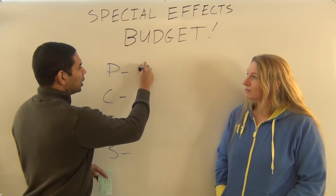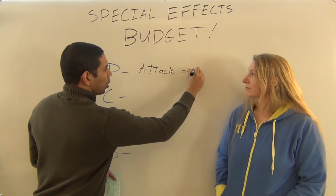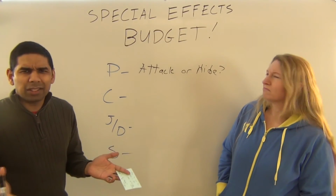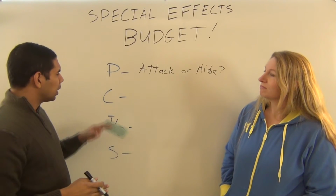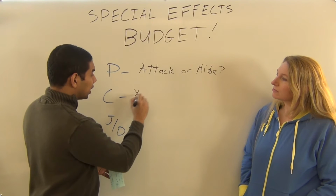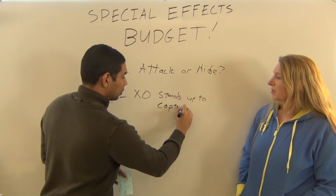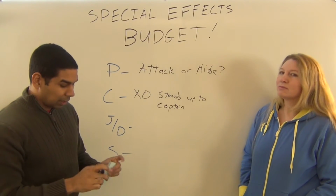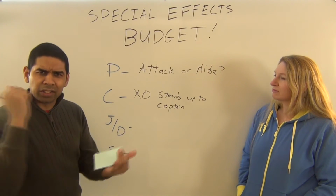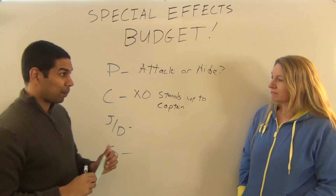If the plot development is the ship is trying to decide whether to attack or hide, right? That's the big thing. Do we attack the main villain at the end or do we hide? That's an okay scene. What if at the same time the main character development in that scene is the second officer, the XO, stands up to the captain for the first time? "Mon capitaine, we cannot." It's the first time the XO has ever done that in the book. It's a big turning point where he finally says no to the captain. You can combine those two, and now the scene's a little cooler.